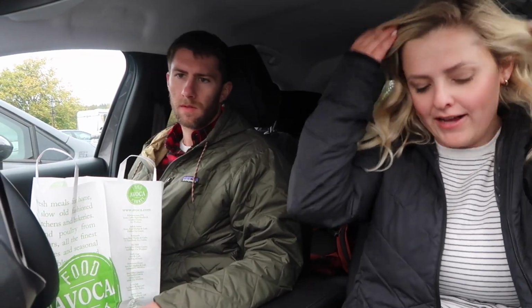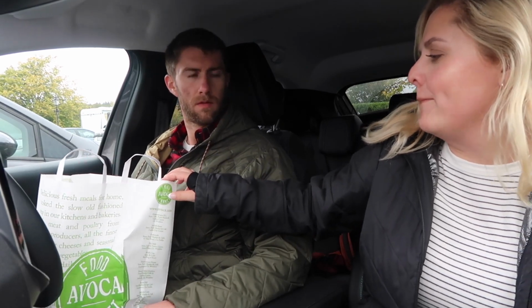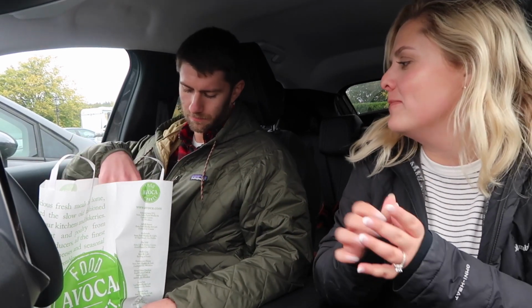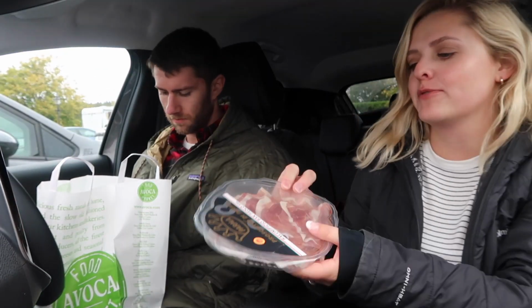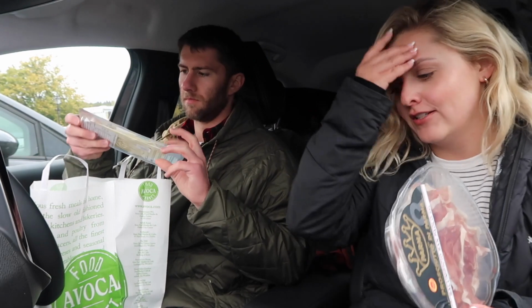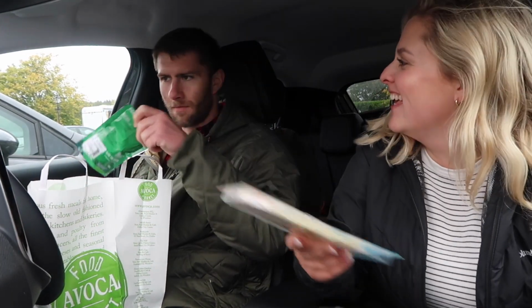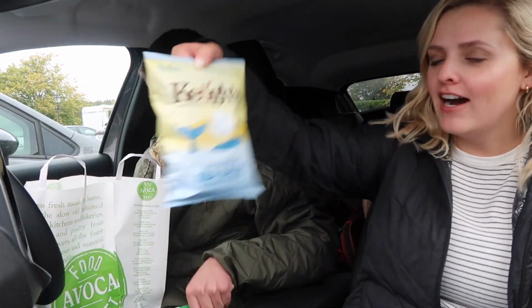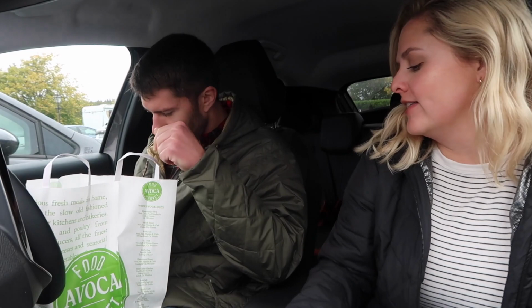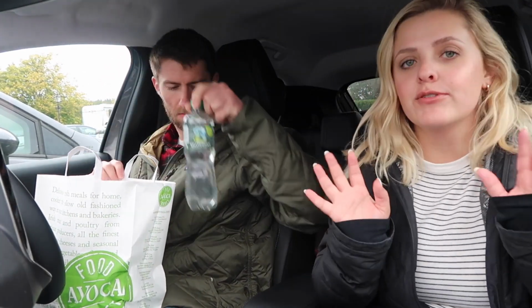Alright guys, we are back in the car and we actually got a little picnic, if you will, from the Powerscourt food market. We've got some prosciutto, delicious. We also got some provolone. Pretending I'm Italian. And then Jamie got some olives. I got some chips, and then we both got some sparkling water because that's our favorite. We're just gonna have a little bit of a snack before we head to our next stop.